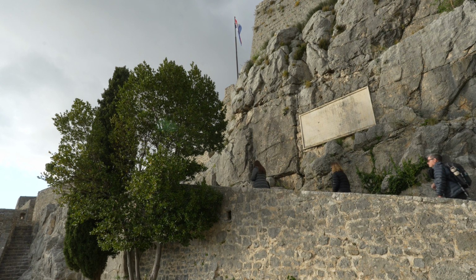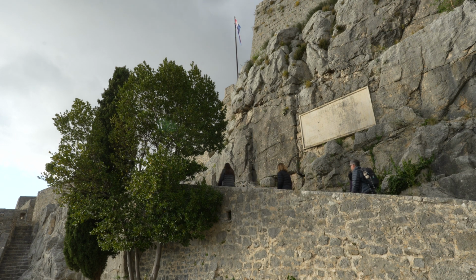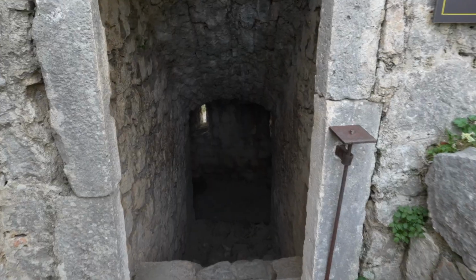Don't worry, I learned some facts. The fortress was built by the Venetians in the 17th century. I'm going to make a bold claim that they did it up here on the hill because you can see the water and the ocean very clearly from here. So that mini cannon must have done some damage long range.